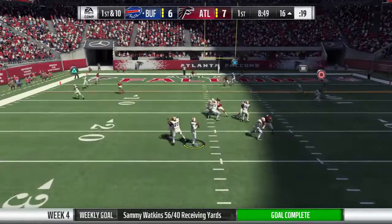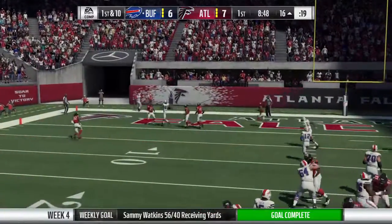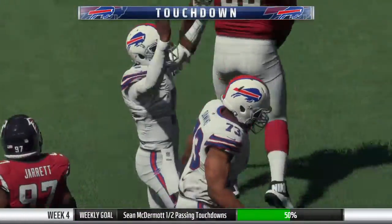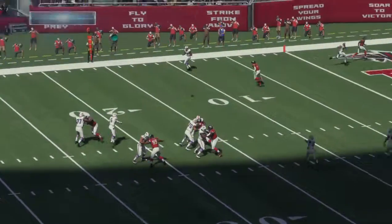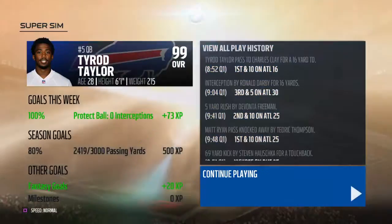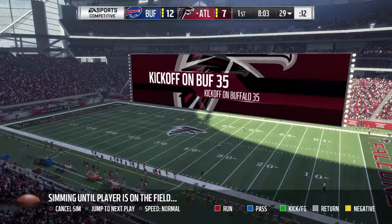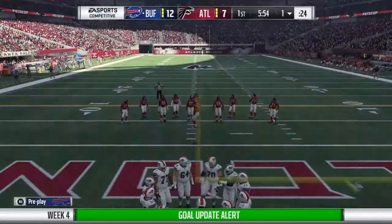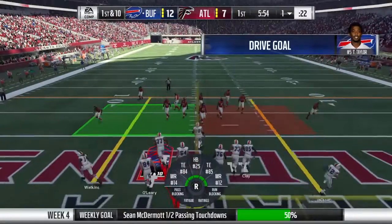Taylor on 1st and 10. And he'll take it into the end zone for a Buffalo touchdown. Charles Clay, his 4th touchdown on the year. And the Bills are in for 6. The Bills offense coming out, ready to take over.